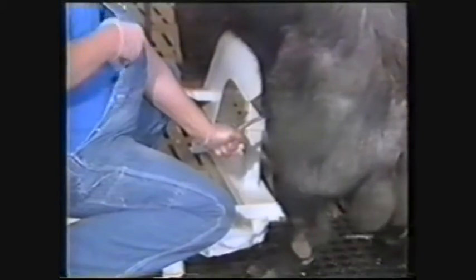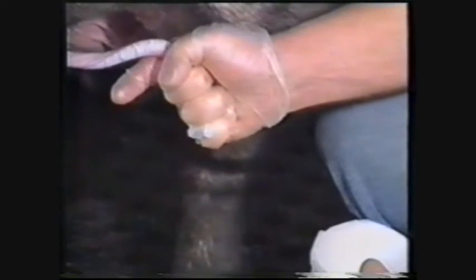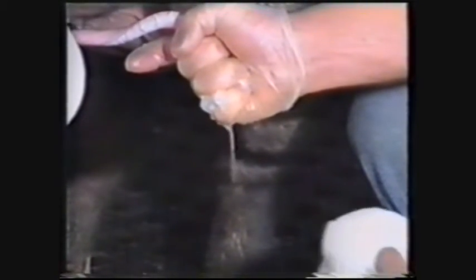The boar should begin thrusting as the collector attempts to grip the penis. Make a cone shape with the hand and allow the boar's penis to enter the hand. Then, gripping the penis to achieve a lock, the boar will extend his penis out fully and ejaculation will begin.